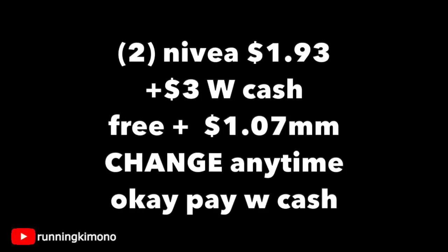So just saying I only found 2 in the store, it would be $1.93. And then you get back $3 in Walgreens cash, making this free, plus a $1.07 moneymaker. They can pull this at any time or change this at any time, so I'd run out right away and do this deal. And if you wish to use a little bit of Walgreens cash, spend it to earn it, yes, you can do that for this transaction.